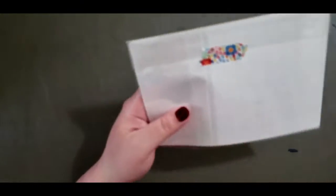All right, so that was the old format kit. So let's see what the new format looks like. What's the difference?